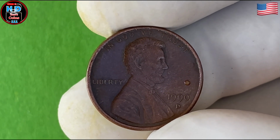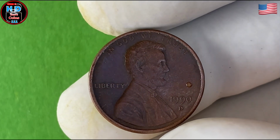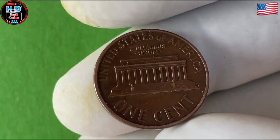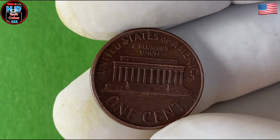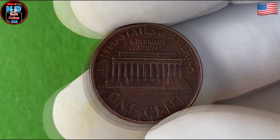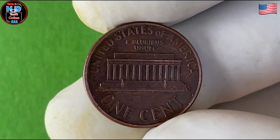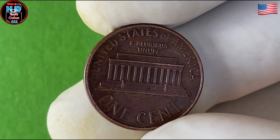In 1990, the Lincoln 1 cent penny was minted at 3 facilities: the Philadelphia Mint, the Denver Mint, and the San Francisco Mint. The coins produced in Philadelphia bear no mint mark, while those struck in Denver feature a D mint mark. The San Francisco Mint produced proof coins that carry the S mint mark.